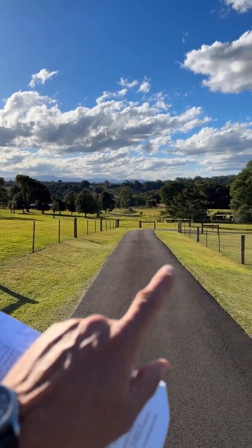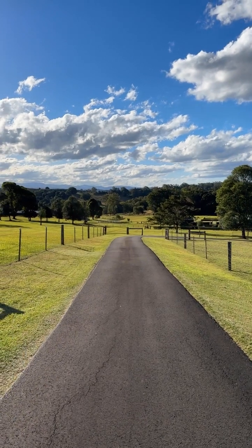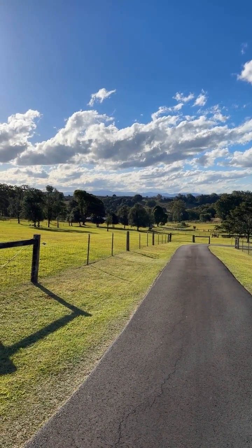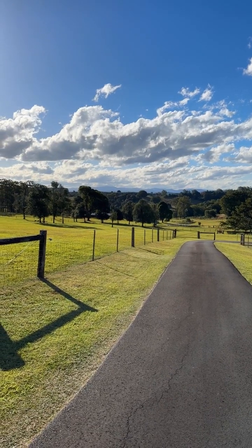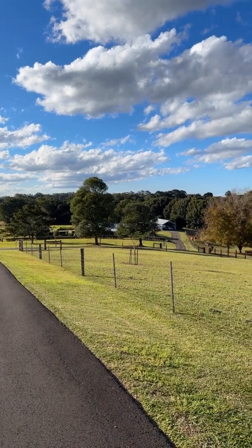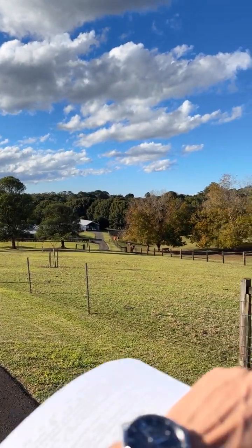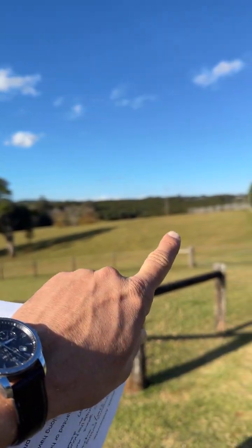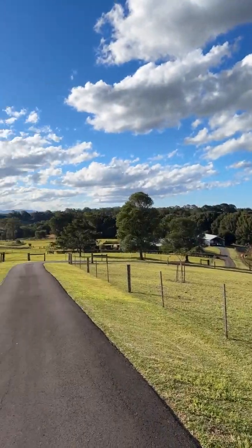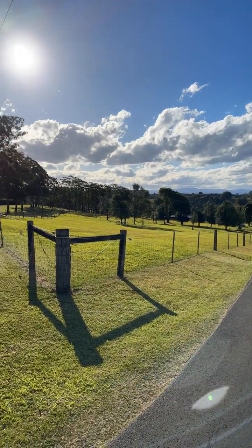As you can see, we are looking out beyond the trees here to the beautiful Nightcap Ranges. The hinterland here is stunning. The property has a true north aspect. So north is out here, sun rising. All of these paddocks are on tidal. So sun rising and setting over in the west here.